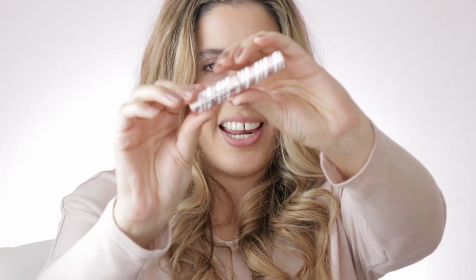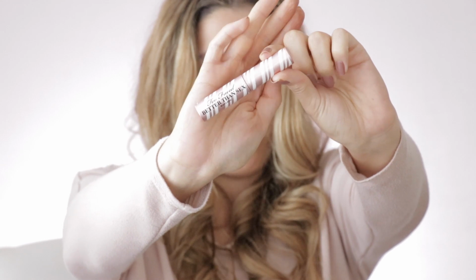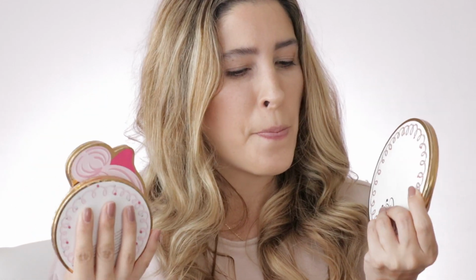And then you also get a Better Than Sex mascara here in a travel size, and I think it's really cute packaging. I like the packaging of this one because it kind of looks like a candy cane, recalling the holidays. The only thing I will have to say is these ones right here are hard plastic packaging. These are cardboard packaging, and it looks a little bit on the cheap side. Kind of reminds me a little bit of the gingerbread house that I showed you while I was at Sephora.